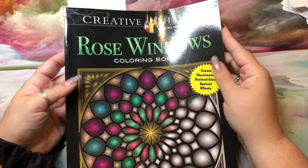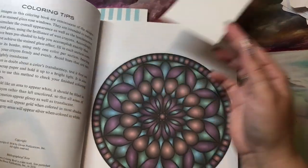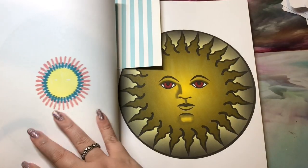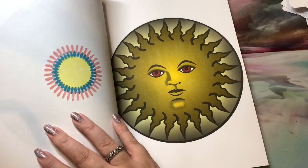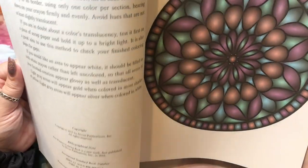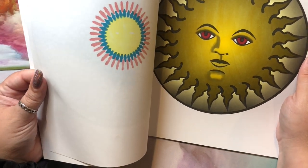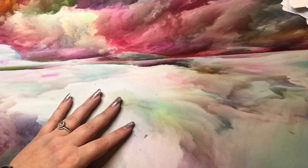I have Rose Windows by Creative Haven, Joel S. Averin, sorry. And I only have two done in here, which surprised me. So I have this one. And the Creepy Sun. This page haunts me a little bit. Don't love it. You want to see? Like, what is this? This is the other type of pages in here. This is the regular type of pages. And then there's that guy. Why? I don't know. Sam wanted to see, and he also laughed. But this one's a fun one that I just haven't worked in. Story of my life, am I right?